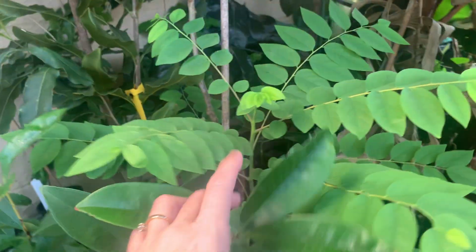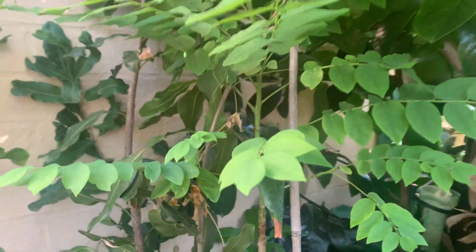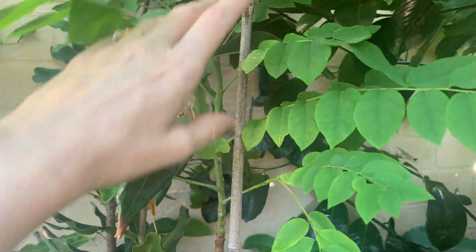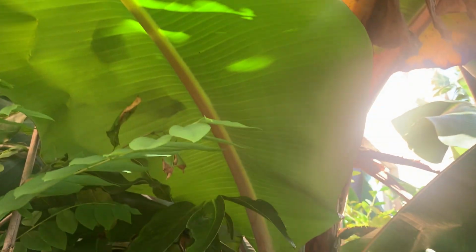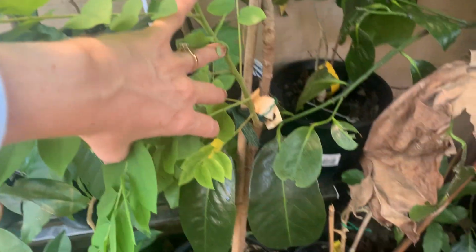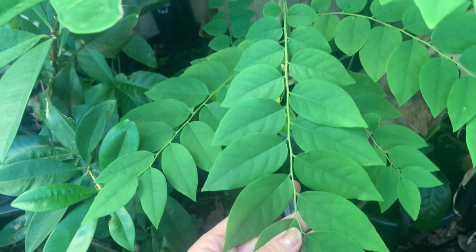This one is so pretty. That's the star gooseberry. Gee, it's shot up that much in the last few months. It's definitely being protected by this big banana, the psycho banana, the dwarf, which isn't really a dwarf, but anyway. I'm just really amazed at how pretty that is.